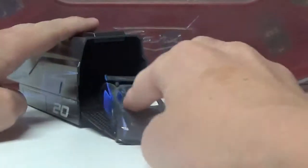Please just close it right back up like so. Close it. And of course, we can take Jackson Storm and roll him right back up in there.